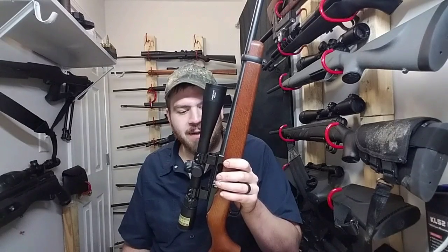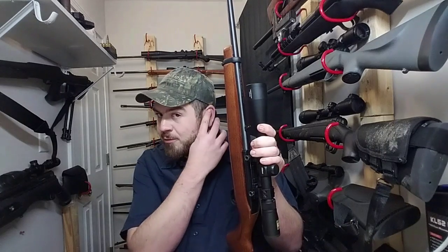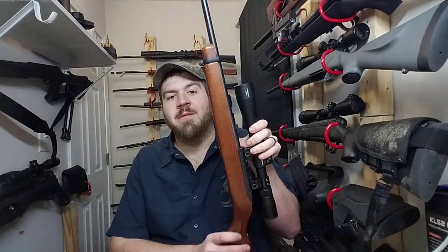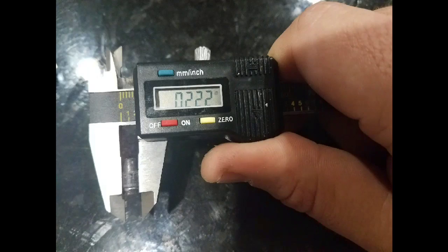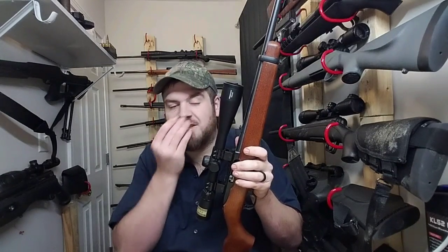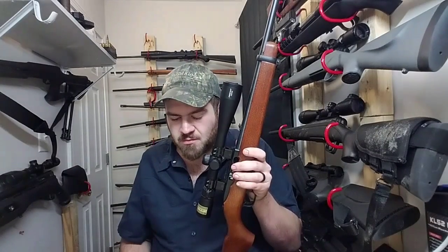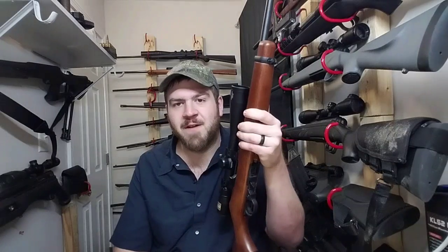If you've been watching past videos of mine, you know that I've slugged my barrels. On a Ruger 10/22, the groove diameter is 0.2220, and the bore diameter is 0.217. So when I came back in, I wanted to check that to see if it changed because of the temperature. If you don't know, steel, when it's heated or in frigid temperature like today, contracts and expands. So I went ahead and slugged the barrel again just to verify my theory.